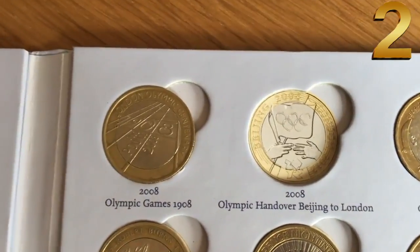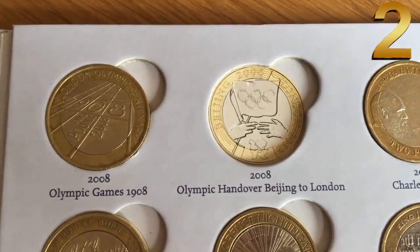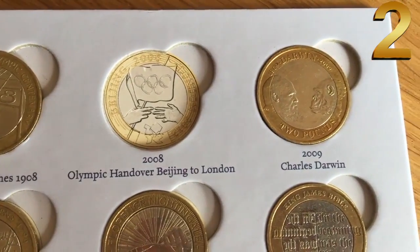This one is also worth a lot because I don't have it and I see them on eBay for quite a lot. I've never actually seen one in real life.